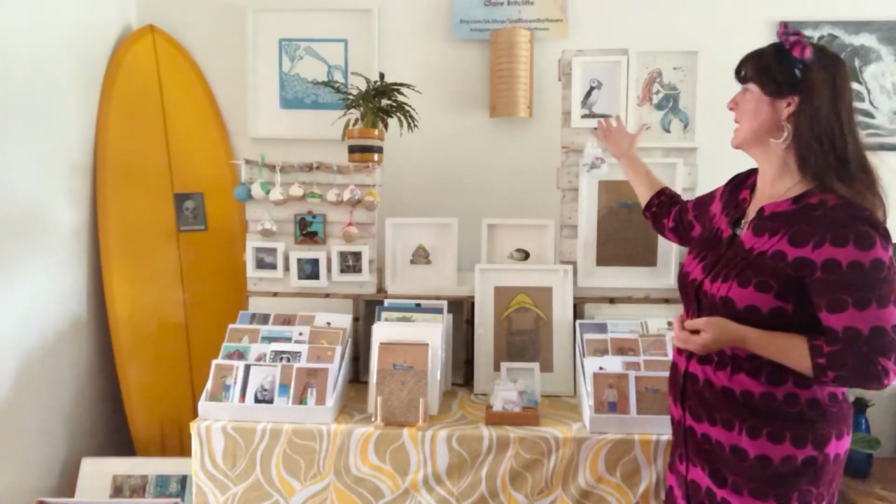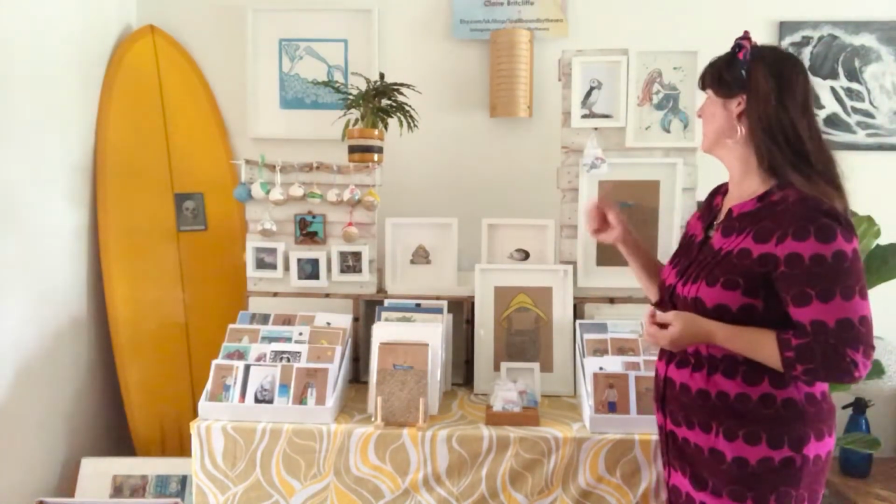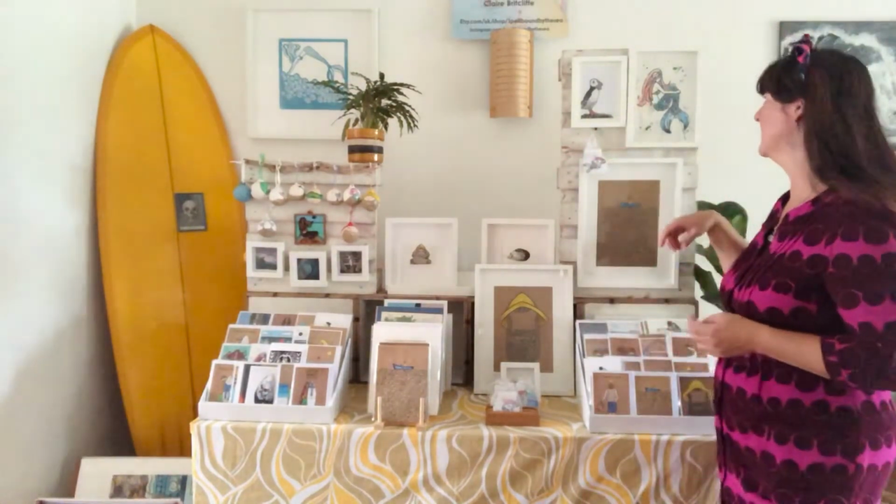So this one is a lino print, but it's actually hand finished as well. So it's got the details on it of the extra acrylics in there as well, for the bright details in his nose, in his beak rather, because I'll do some pieces and then I think, oh, but it would look so nice if I did this, this and this, so that's why he's hand finished in that way.